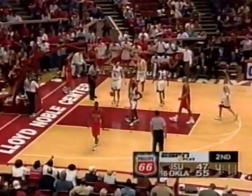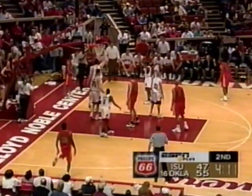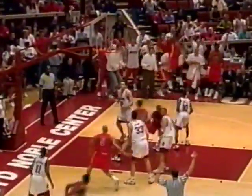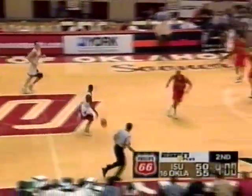They put the ball down on the floor, and by the time Oklahoma got there to inbound it, they'd already used up about 3 seconds. So Iowa State has the ball on the turnover. Nurse, deep corner. Oh, what a huge turn that could be. Michael Nurse has 10, and now all of a sudden it's a 5-point lead for Oklahoma.